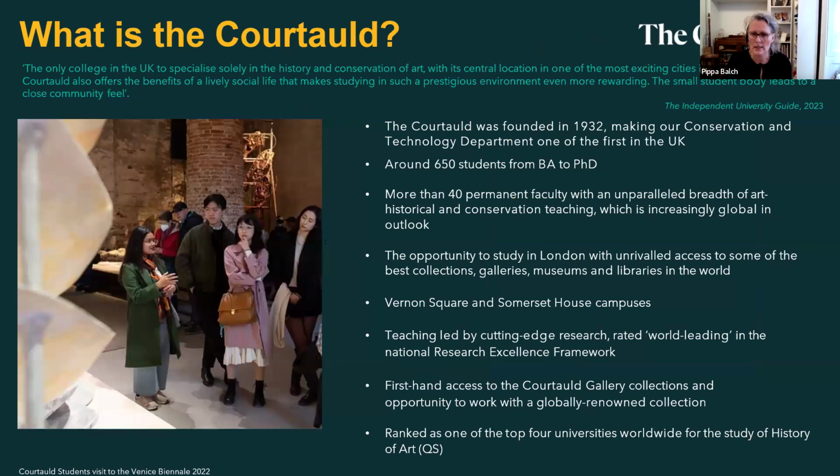So what is the Courtauld? We are an institution with a special structure, and this has been the case from its outset. When the Courtauld was founded in 1932, the concept was to have a gallery, a history of art faculty, and what was then termed a technology department. So our conservation department is one of the very first in the UK and in fact in the world. There's more information on this slide, which you can come back to later, but there's plenty to do in London, of course, and plenty going on that you could take advantage of if you come here.